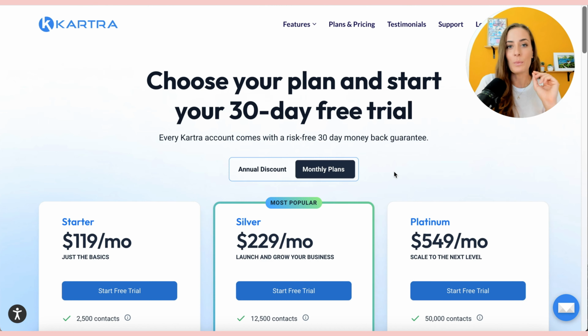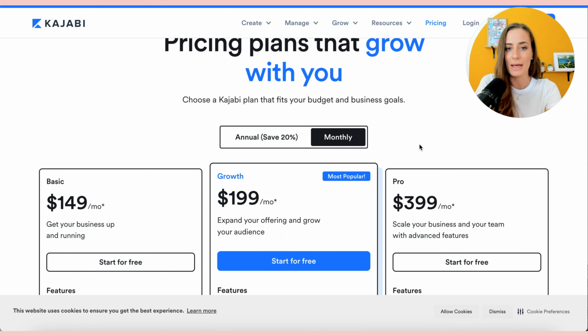So that's cool. Now, when we're doing this comparison, you have to think about where you're at right now in business and what you really need. So sometimes these pricing tables are just distracting you with features that you don't even need at this point in your business. So just keep that in mind.